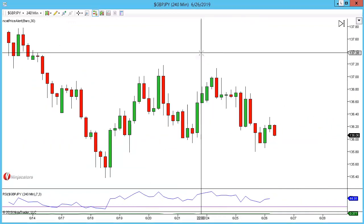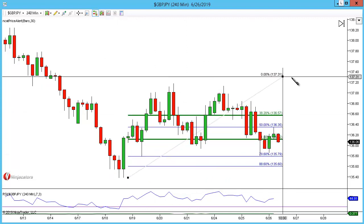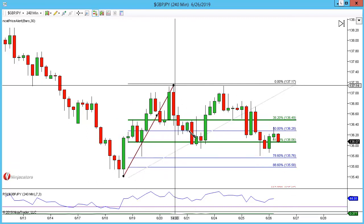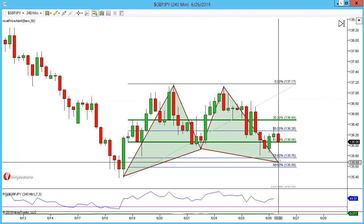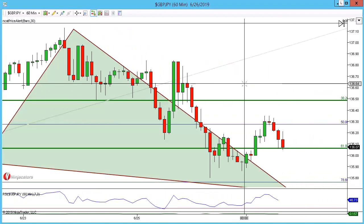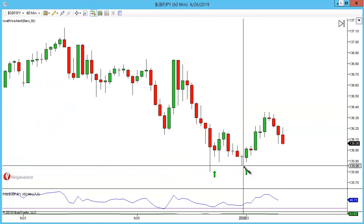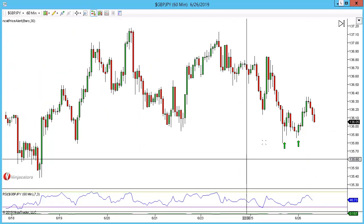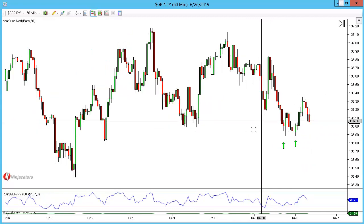Let's go and take a look at the 240, and on the 240 we do have a big Gartley pattern. We have X to A, A to B, a shallow one, B to C, CD completion around this area. If we go and take a look at the 60, we have on the 60 a double bottom. We're just pulling back now for 26.18. However, this is not something I'm interested in. It didn't occur at any real level of structure that I would be interested in, so not valid for me.